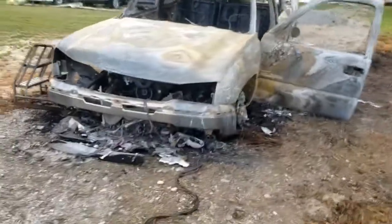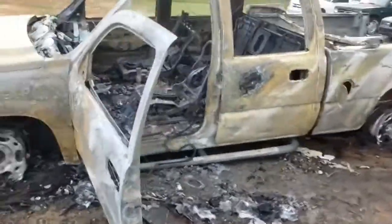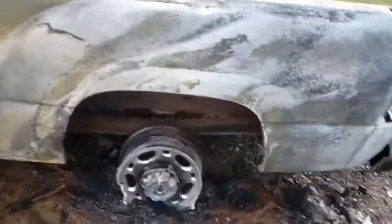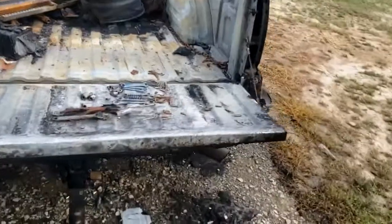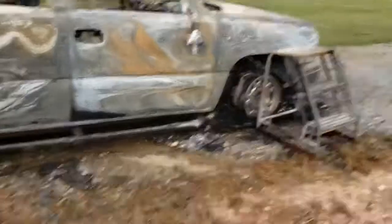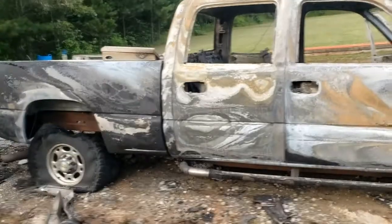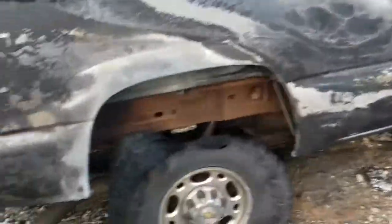Now, here's the truck. Unfortunately, I cannot get a video or a picture of what it looked like before, simply because the format I took the pictures in is not supported. I might be able to get one. If so, you've already seen it. But here it is. It burnt for about 45 minutes. The fire department took forever to get here. There's nothing really salvageable on this truck. All the rims are destroyed. That one might be okay. But besides that, I don't know of anything else that could be saved.